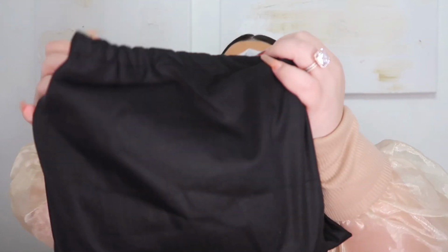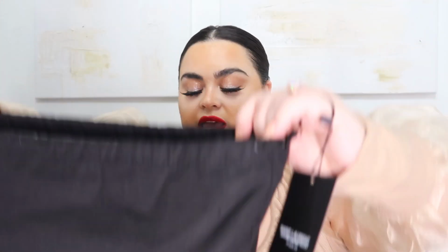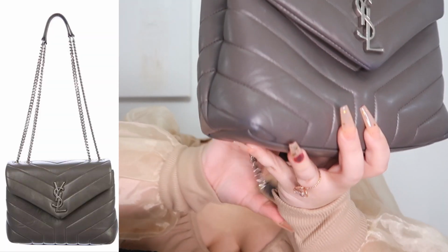So this bag is the Lulu bag, which was on my wish list. I am obsessed with this style, and I freaking love it. I had actually the black one of this bag in my RealReal cart, and then my husband got it for me for Christmas. So I'll show you guys the YSL dust bag, or the Saint Laurent dust bag. And then this is the actual bag.